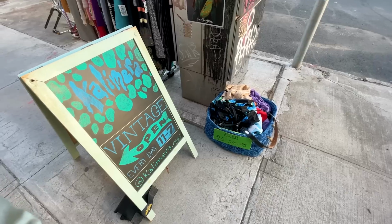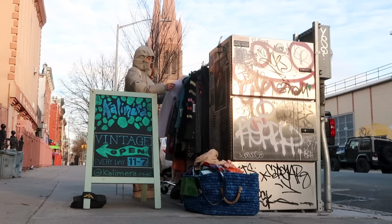I will say thrifting can get a little bit expensive, but there are spots in Brooklyn, for example, where it's a lot cheaper.